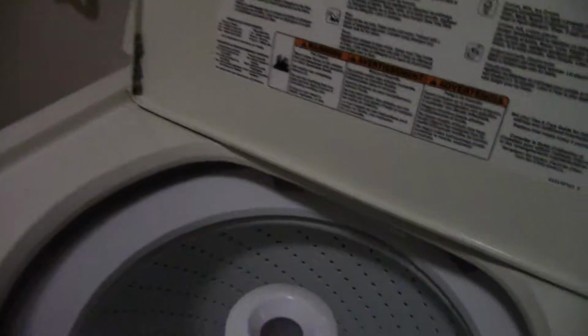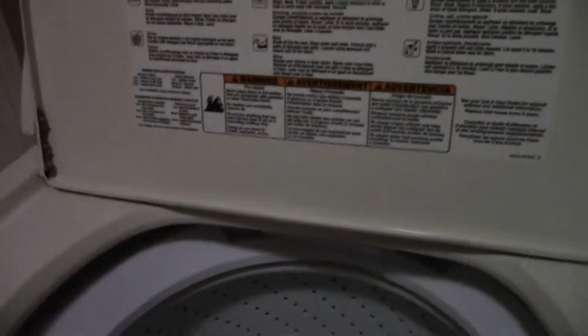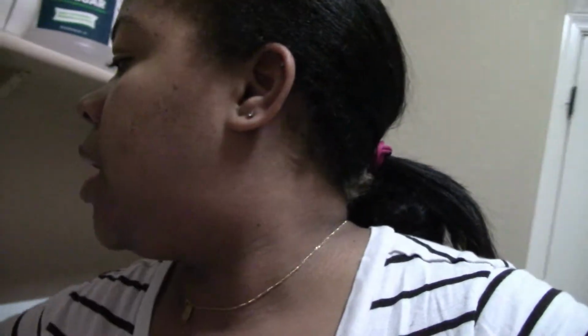So I'm gonna run it and let it go ahead and do its thing. I'm just gonna throw a little bleach in. But yeah, I get in there and I scrub it really well. So I'm gonna let that run, and then I'm gonna head back into the kitchen. I already did the dishes, and now I'm going to try to straighten up the living and dining room area and see how that goes.